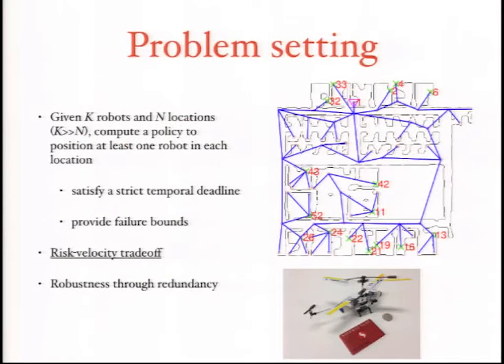We're given an environment within which n locations have been identified, and we are given K robots, with K much larger than n. The objective is to compute a control policy that will bring at least one robot to each of the locations so that the robots can collect information to pass it later on to human operators entering the environment. This task has to be completed obeying a strict temporal deadline, and we want to compute the exact probability of success or failure.